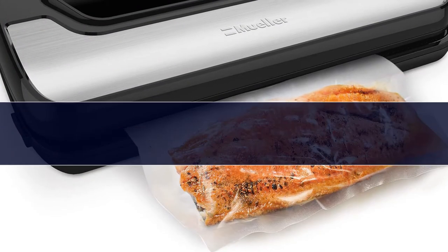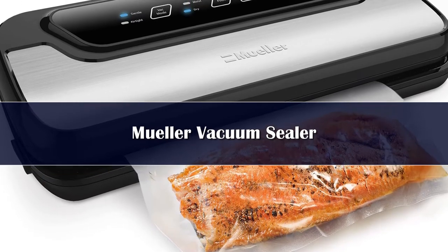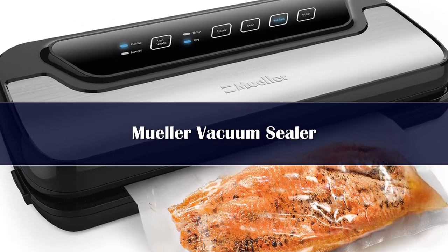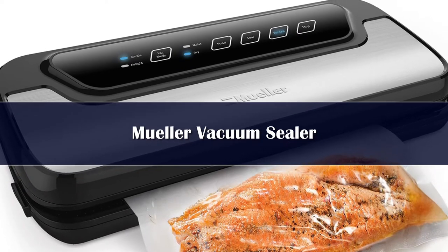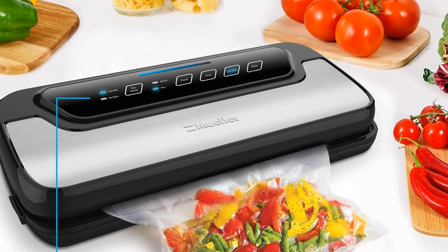Number 4. This vacuum sealer from Mueller Austria is a great value. Not only does it create strong seals, but it also boasts an easy-to-use control panel, which gives you complete control over the vacuum sealing process, and it's compatible with other brands of vacuum sealer bags and rolls.